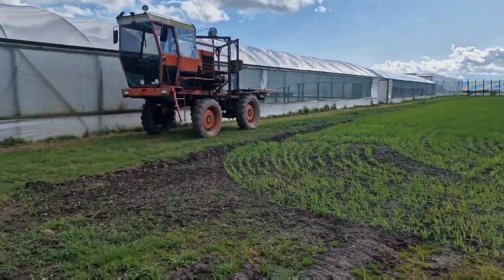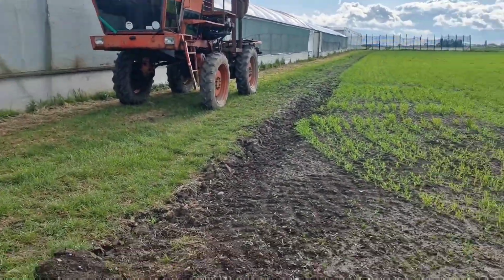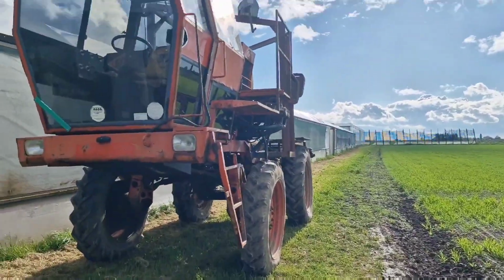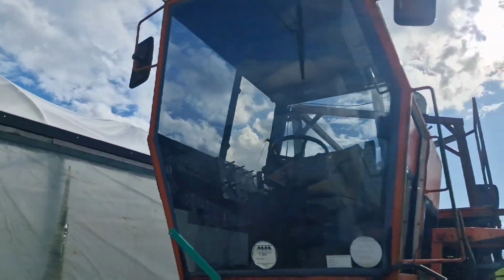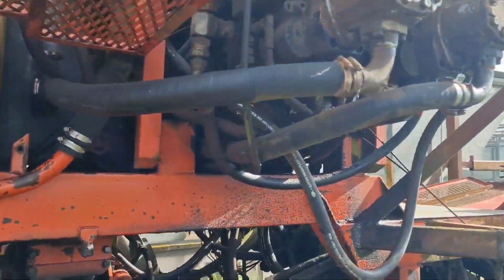So here's the red rig. Haven't got the belt on yet. We'll go back to the yard after this and show you the conveyors. They're nothing that special. They're incredibly long. At least this one's actually running.